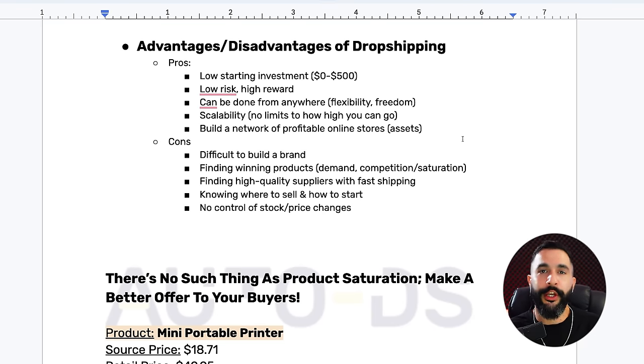But again, you can also go with the free methods, and I'm gonna show you again everything in this video. So it's actually a low risk and high reward business model where, again, you don't have to have that much capital to get started. And once you see the sales and profits start to roll in, that's when you're gonna invest it back into your business and continue to grow until you start making substantial profits.